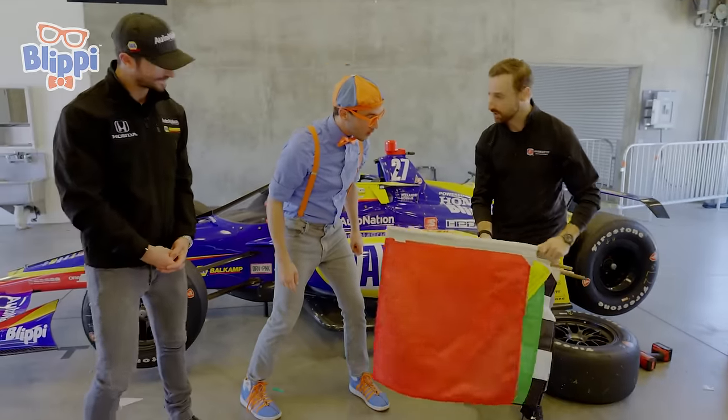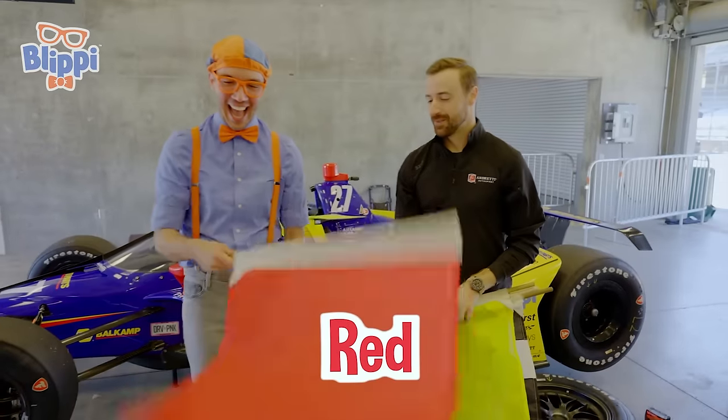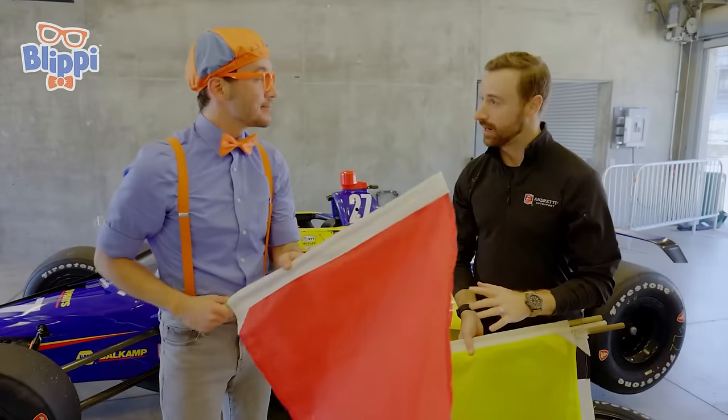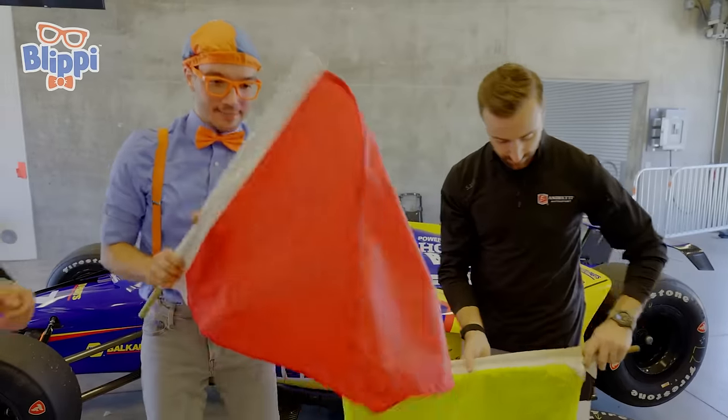First one right here, what color is this, Blippi? Whoa, this is the color red, a red flag. The red flag is when there's a stoppage in the race, and that happens if we have bad weather or a bad accident that they need to clean up. Okay. I'll hold it for you.